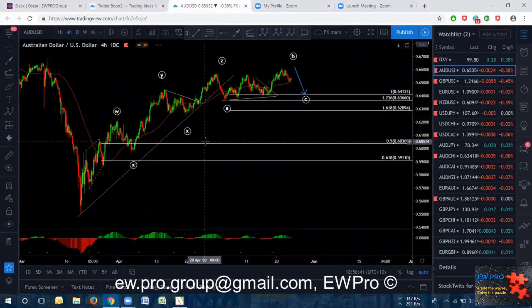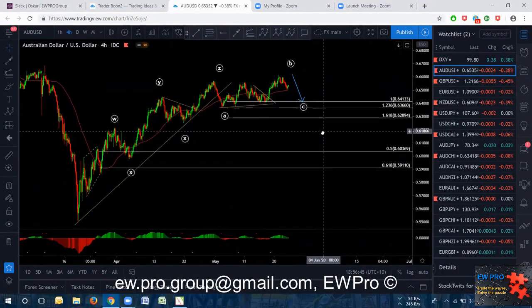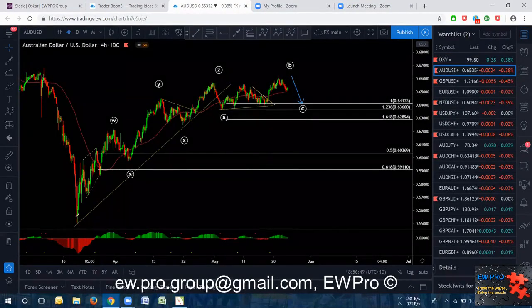AU, I'm looking for this C down. If we count the swings, we got 1, 2, 3, 4, 5, 6, 7 swings. So that's corrective, and we still haven't broken this top here. So there is a chance that this low here does get broken.